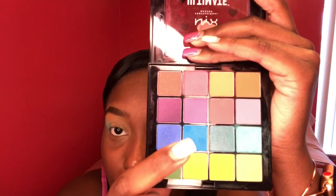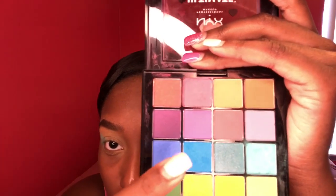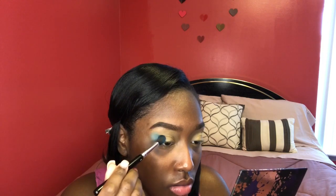And now to add a little bit of darkness, I'm going to be taking this kind of turquoise blue right here, and I'm just going to be packing this color right on top of the shade that we just used. And I'm not going to be swiping this color. I'm just going to be patting it on just like this. It is a little bit of fallout, but it's okay. I'm going to clean that up later.